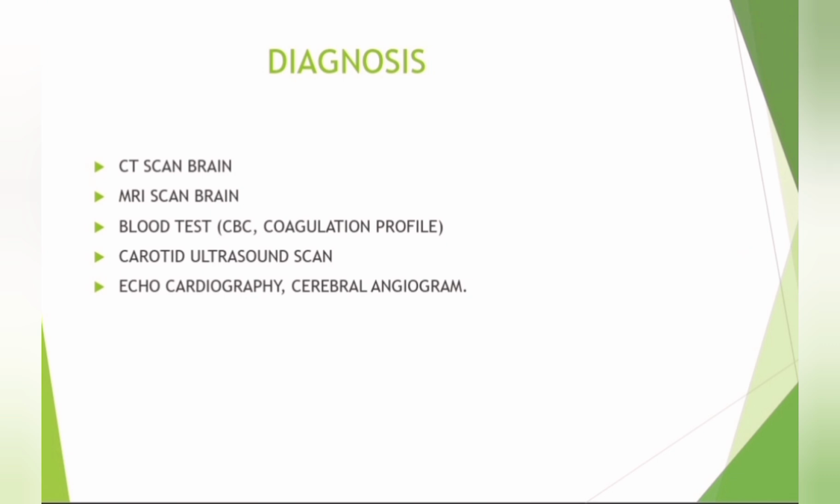Diagnosis is by CT brain, MRI brain, blood tests like CBC and coagulation profile, carotid ultrasound, echocardiography, and cerebral angiogram.